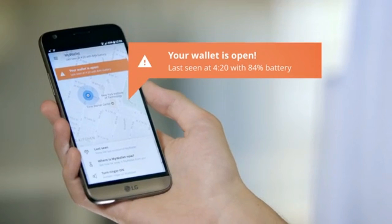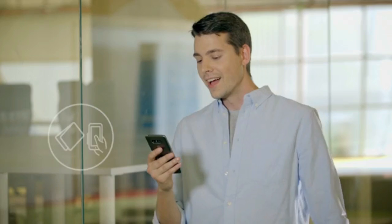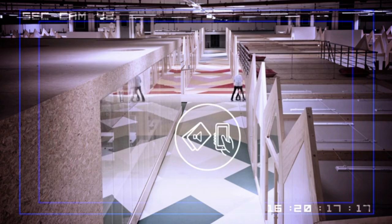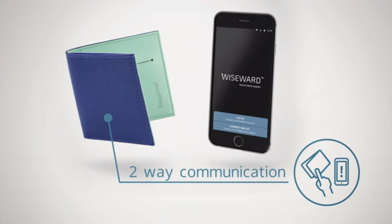Not only will you receive a message, but the wallet itself will sound the alarm via a piezo buzzer when you press search on your phone. And you can even find your phone by double-tapping your wallet and get your phone ringing.